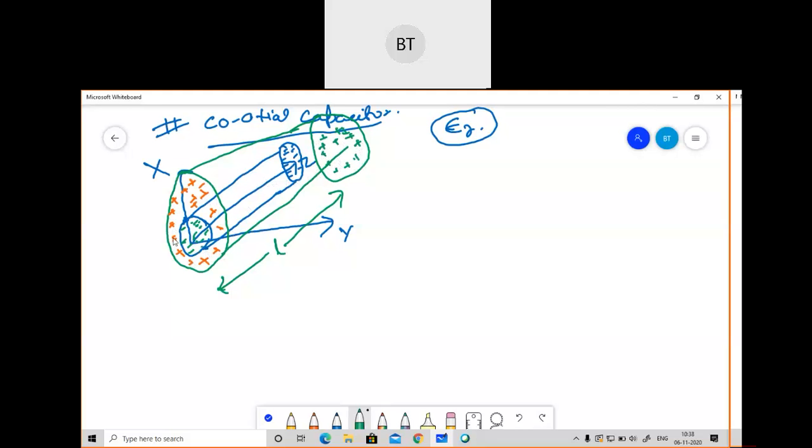Let me take the inner radius, the radius of the inner circle, as A, and the outer radius as B. So the outer conductor has positive charge and the inner conductor has negative charge. I think the figure is clear to you.